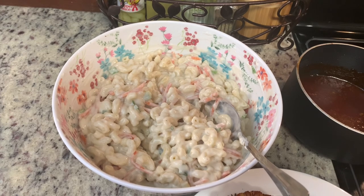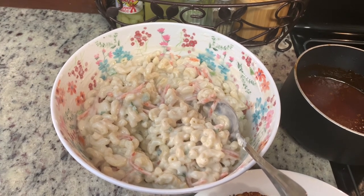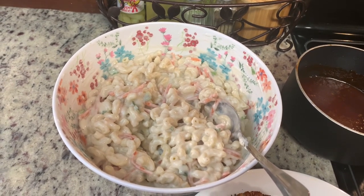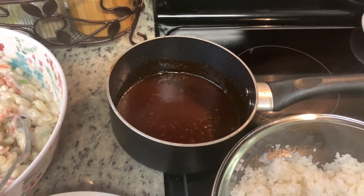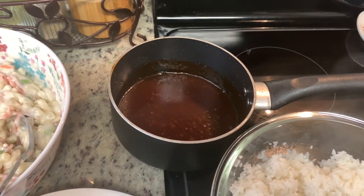Here's the finished macaroni salad. For my chicken, I removed my chicken from the marinade. I did not discard the marinade though, I kept it. I placed the marinade into this small pot. I boiled this for about 10 to 15 minutes until it was nice and reduced.